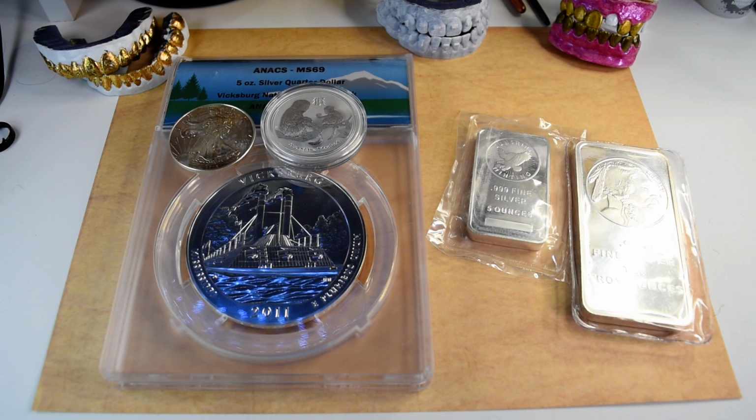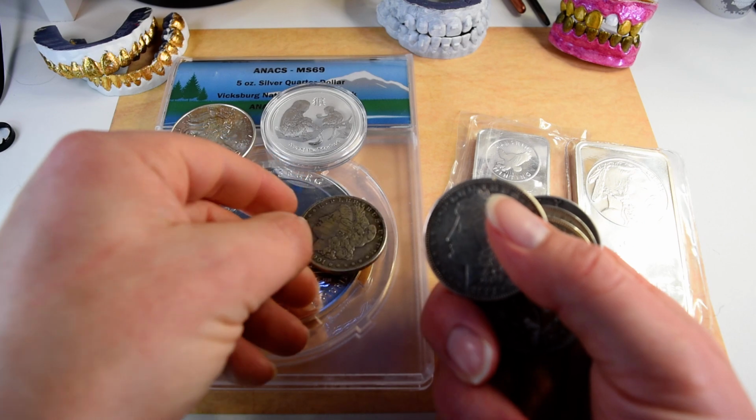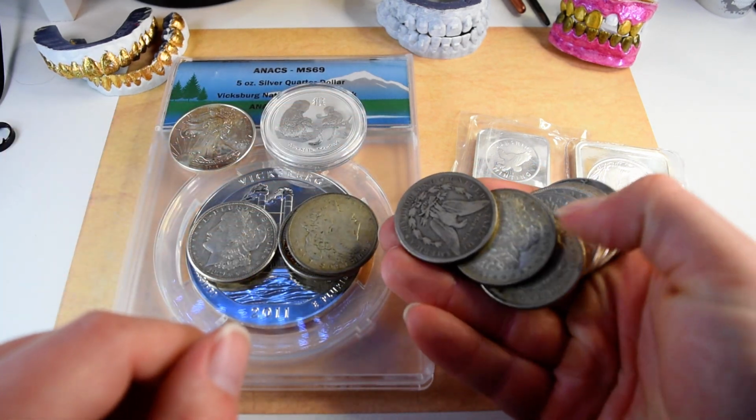This is probably one of the things that's going to, I don't want to say blow your mind, but you're going to say, damn, I wish I could have gotten in on that. This was from 2019. I got a bunch of these kind of junkier looking Morgans here. You can see they aren't in the best looking shape.